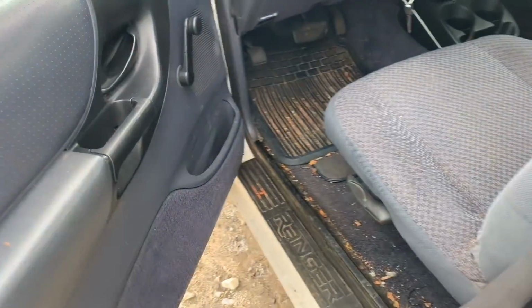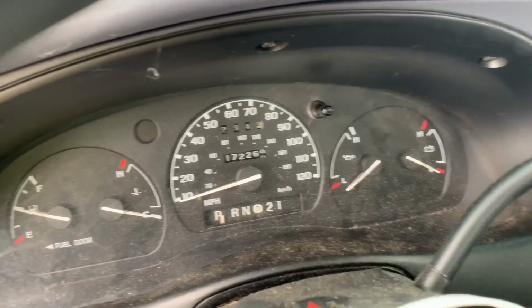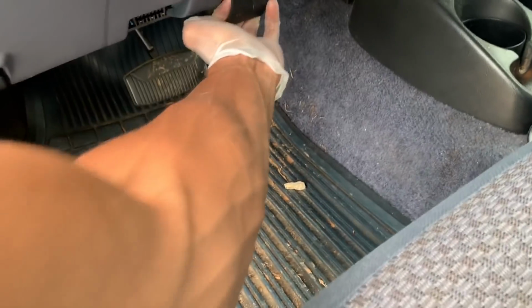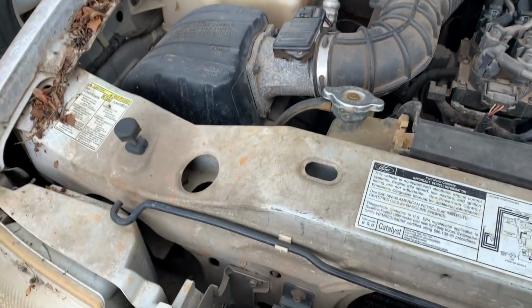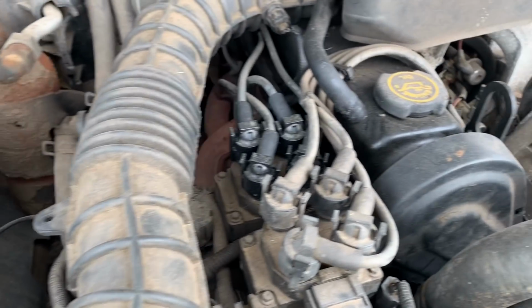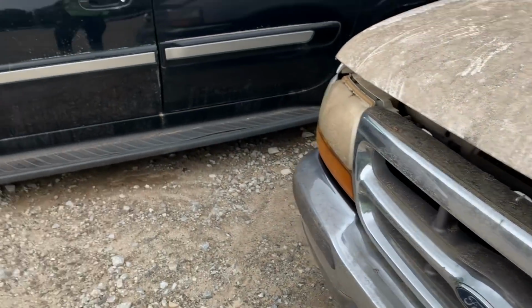The interior don't look bad though. 172 on the miles. Of course, it doesn't crank up. Let's see. See what the motor looking like. Let's see what's up with this truck, man. Yeah, it's just been sitting. Need some power. Alright, we'll have to come back to this one. Get this one cranked up. I'm gonna come back to that one there.